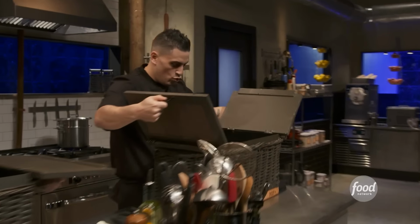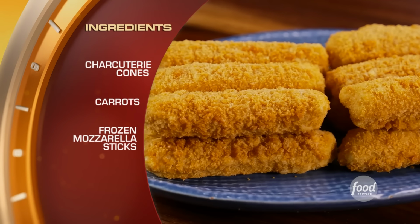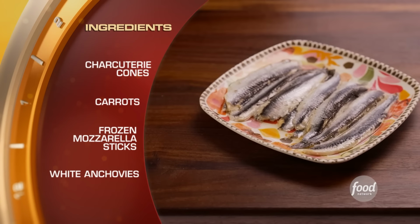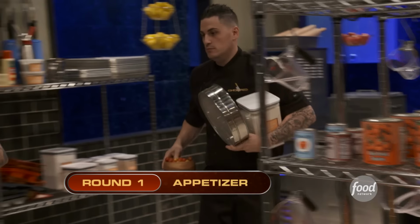Open up your appetizer baskets. You'll be working with charcuterie cones, carrots, frozen mozzarella sticks, white anchovies. Chefs, I should also add there's a wide selection of dough options you can choose from. 20 minutes to make appetizer pizzas. Clock starts now. Go get him, Chef. Come on, guys. You got this. All right, guys. Chefs, let's get it.